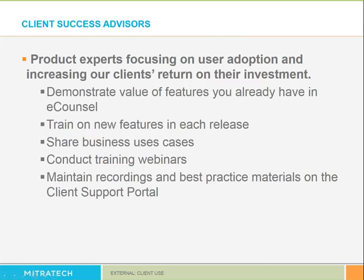So as I mentioned, I wanted to introduce the Client Success Program here at Mitratech. This is something new for our eCounsel product line. This program is based on making sure that our clients are realizing the full investment in their software. We're really passionate about demonstrating all the features and values you have in your software already, so that you know exactly what it can do and what it's capable of, and that you're realizing that full potential.